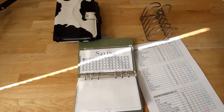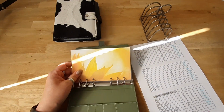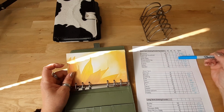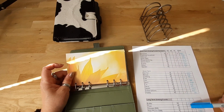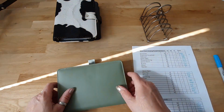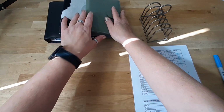Let's see, maybe it's the first one, but that was 10, so I don't know. Maybe the 10s are incorrect. 1, 2, 3, up to 15. No, that's correct. Let's see if we can find it in editing. If I don't find it and you find it, please leave me a comment.